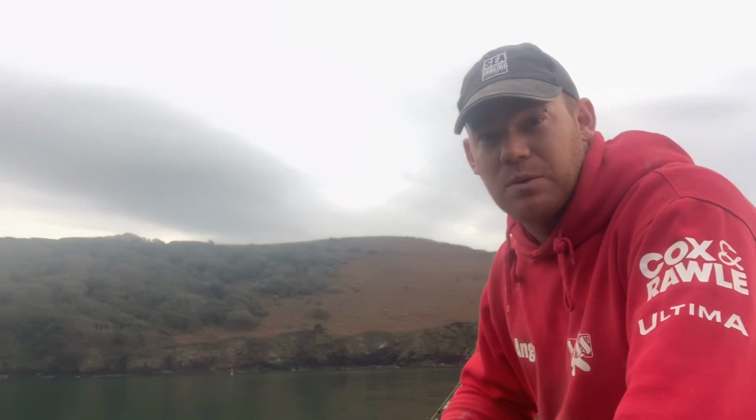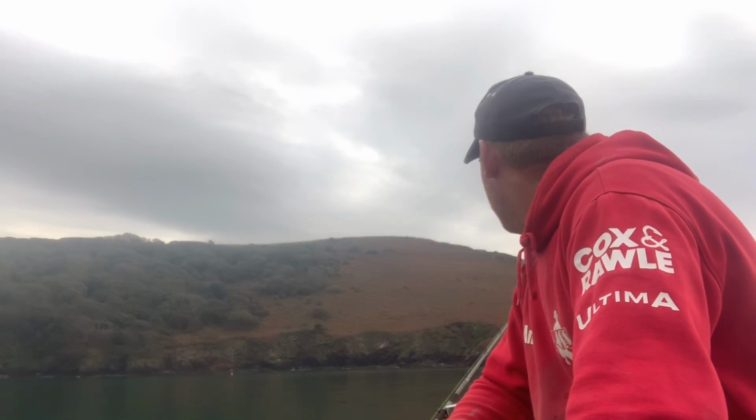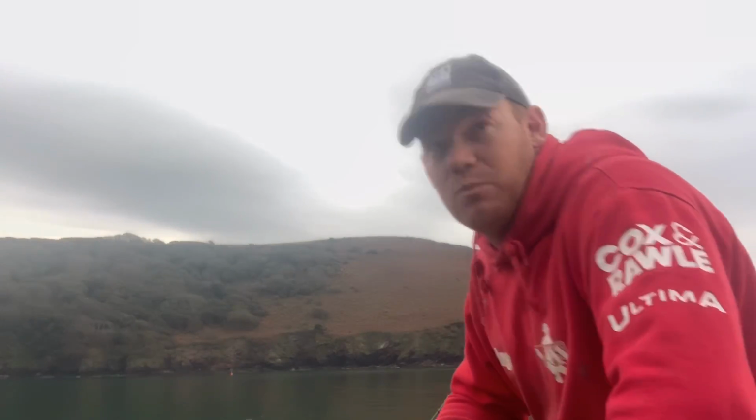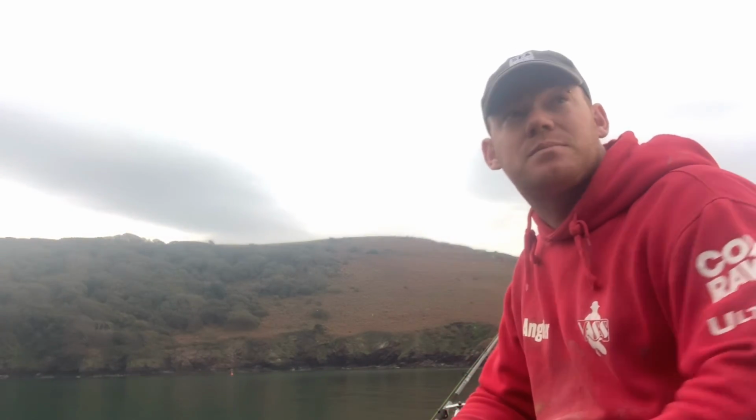I know last time he was down, he managed to get down and have a little bit of a spin fish. I don't think he had the big rods to go for a ray or anything, but I think he enjoyed himself from what I've seen in the videos. But it's an area which throws up a lot of different species.